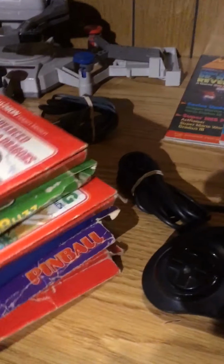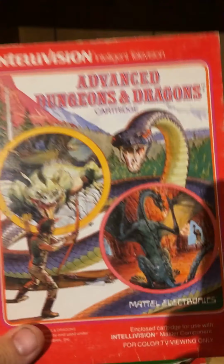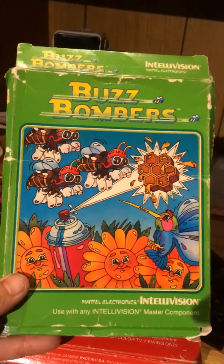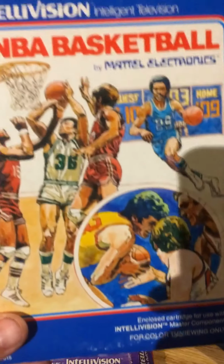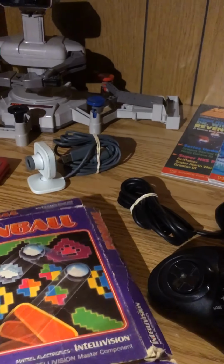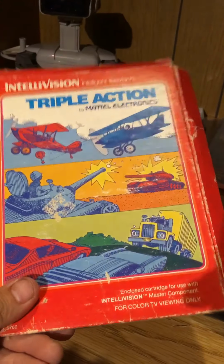Okay, sorry about that. Got some Intellivision games. Well, most of these I have, but I don't have the boxes. Advanced Dungeons and Dragons. I believe I got that from Norm. I'll get to that in a minute. Buzz Bombers. I don't think I had this one at all, so that'll be a nice addition. Frog Bog. NBA Basketball. Pinball. I don't think I had this at all either. And Triple Action.